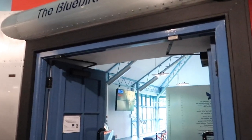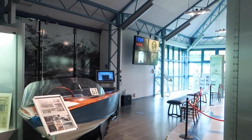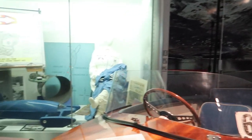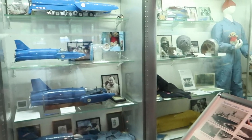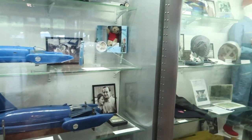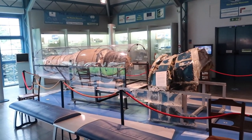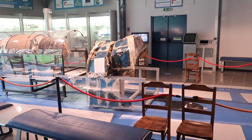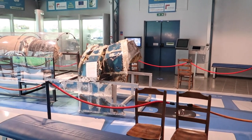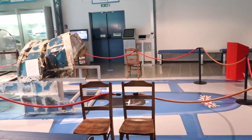Moving into the Bluebird Wing, which is all about Donald Campbell and the Bluebird. The only thing missing from this wing, which should actually be here, is the actual Bluebird itself, which is caught up in a bit of a legal dispute at the moment between the museum who own it and the people who actually restored it.